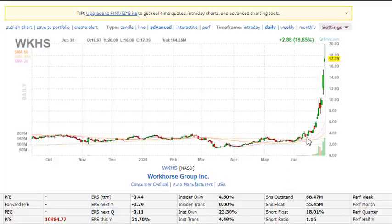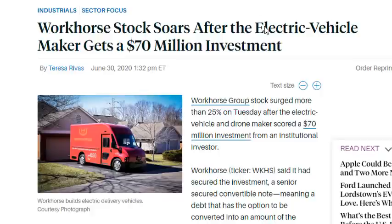That's what you consider a penny stock. So right now it's currently trading at $17.39. It added an extra 19.85% from yesterday that we were talking about it. So people are speculating that, but I do not believe that this stock is a pump and dump, because one of the main news that came out today was also that they secured a $70 million investment. So this is legitimately investment, so that's why the stock actually surged another 19% because of this positive news.